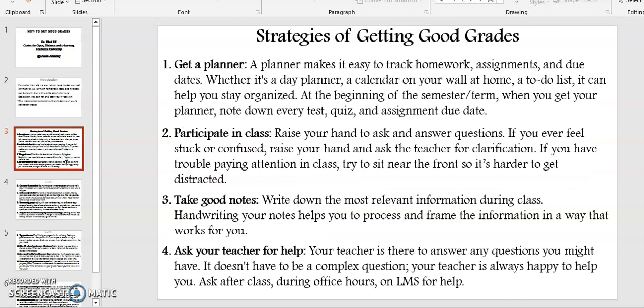And these strategies include the following. Point number 1. Get a planner. A planner makes it easy to track homework, assignments, and due dates. Whether it's a day planner, a calendar on your wall at home, or a to-do list, it can help you stay organized. At the beginning of the semester or term, when you get your planner, note down every test, every quiz, and assignment due date. So a planner is a very good thing to have.